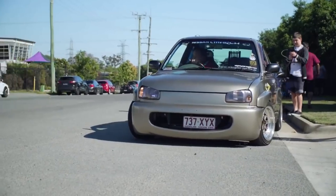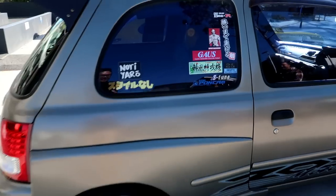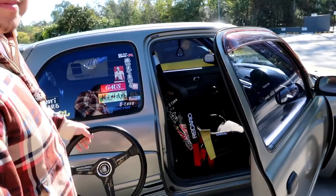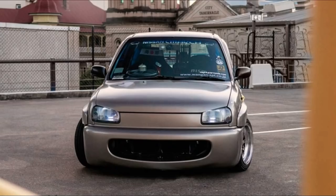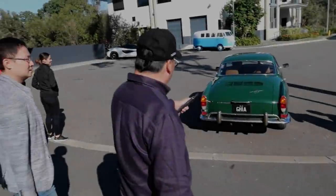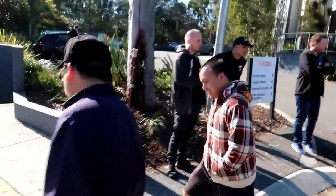A done up Micra. This is the one that I like. Guys, this is my key. Anti-theft purposes. Check it out, we're gonna do a JDM tour now. JDM over there. Downshift a while back.